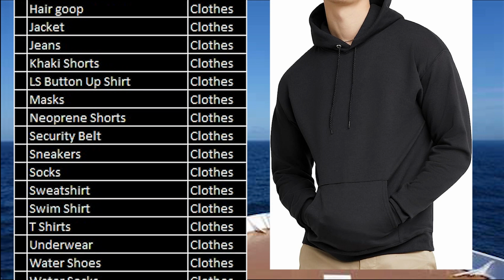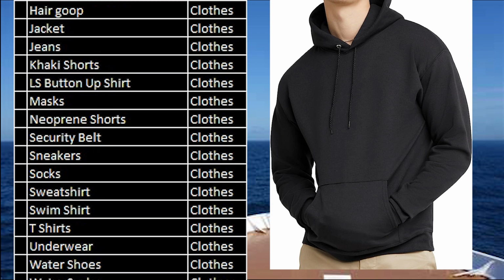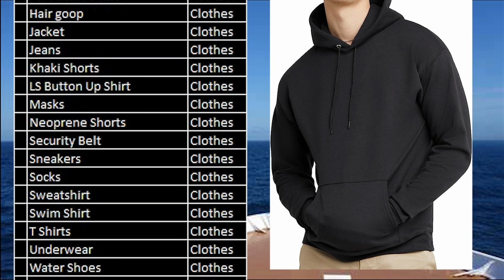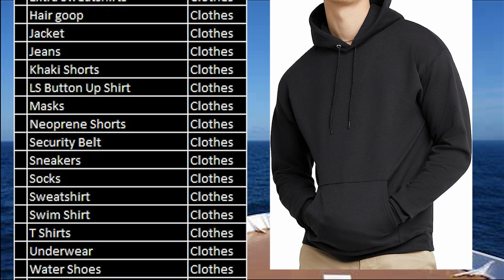Here's the sweatshirt that I was talking about. I always bring at least one. I usually like to wear them on the plane. Sometimes it can get a little chilly on the plane. Sometimes it's hot on the plane too, but it's always good to have.